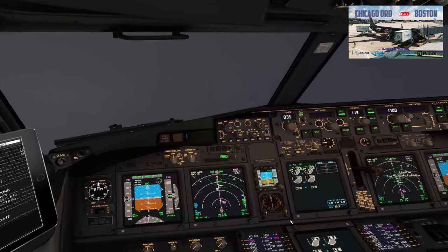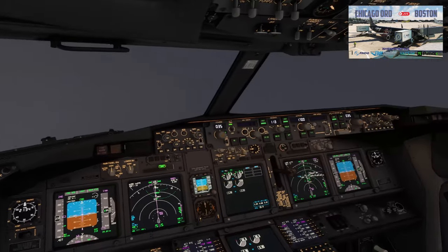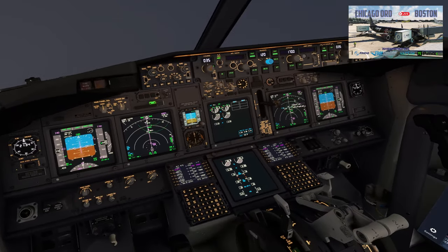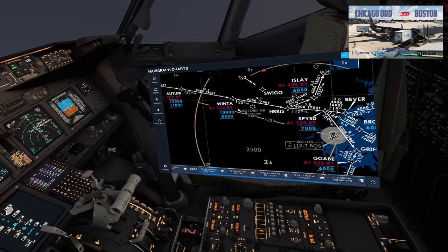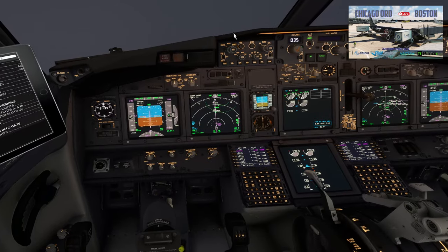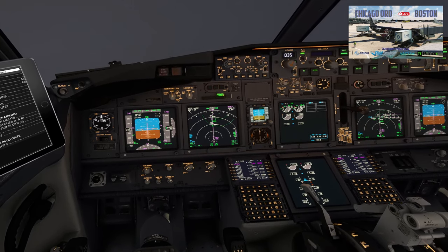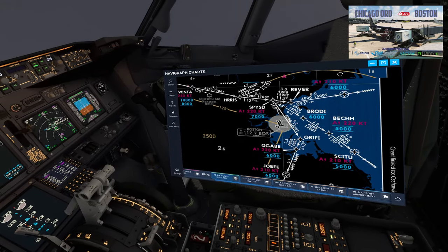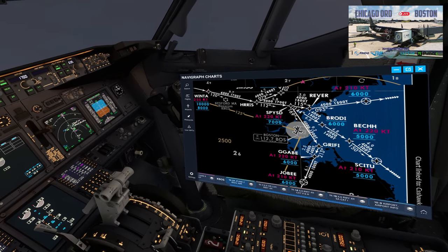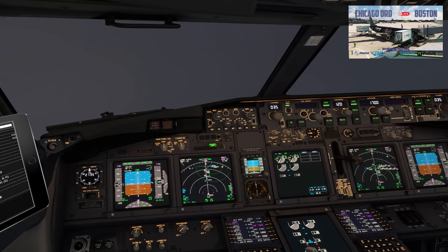And Delta 445, you can amend the altitude now. Maintain 3,000 and turn 10 degrees left. Maintain 3,000, 10 degrees left, Delta 445. Delta 445, caution, wake turbulence, you follow a company heavy Airbus on the final. Roger, Delta 445.